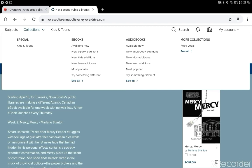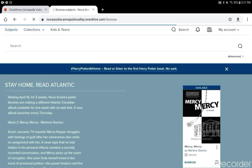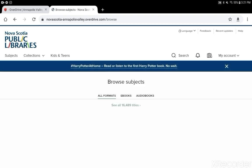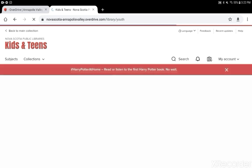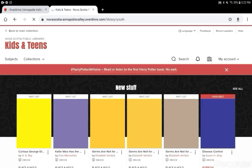If I want to search by subject, I can click on subjects over here, and that's going to take me to a page where I can browse all the different subjects. Personally, however, I'm most interested in books for children, so I'm going to click on the kids and teens section at the top, and that's going to put me into the kids and teens section, which looks a little different than the regular Overdrive section.